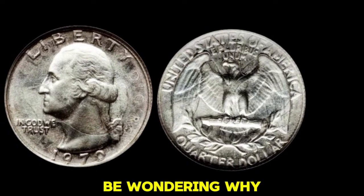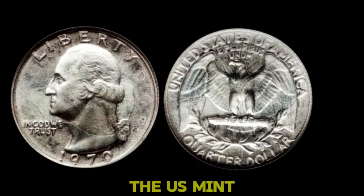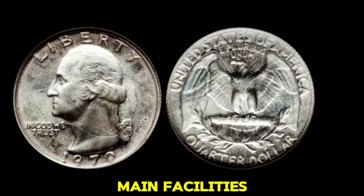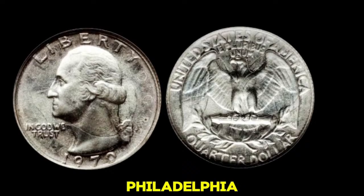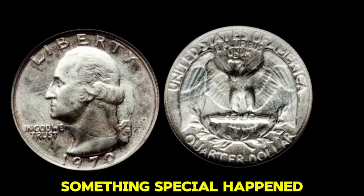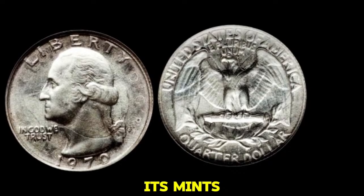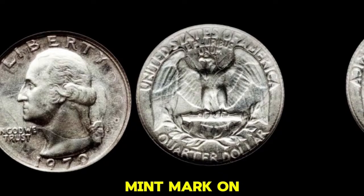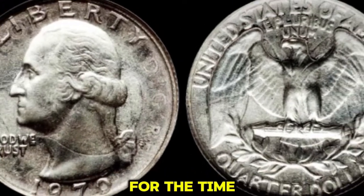Now you may be wondering, why was there no mint mark? Let's break it down. Typically, the U.S. Mint places a mint mark on coins produced at one of its three main facilities: Philadelphia, Denver, and San Francisco. Coins made in Philadelphia usually have no mint mark at all. But in 1970, something special happened. The U.S. Mint produced quarters at all three of its mints, but due to an administrative change, they decided not to put a mint mark on the coins produced in Philadelphia, marking a rare and unusual occurrence for the time.